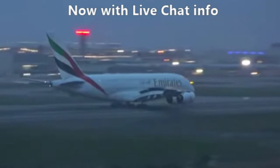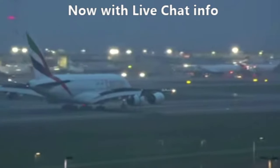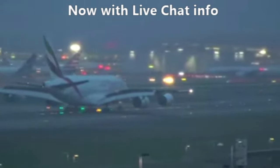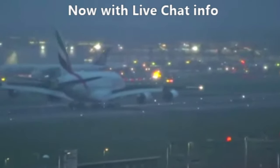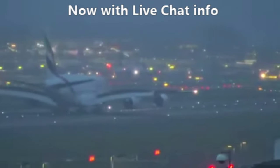Let's put the air brakes up. See the air brakes go up, and put the engines into reverse, and use the brakes on the wheels. You'd notice, though it's got 4 engines, the air brakes are only on the inner 2, not on the outer 2. There was no need. They managed to slow the plane quick enough with only 2 jet engines in reverse.